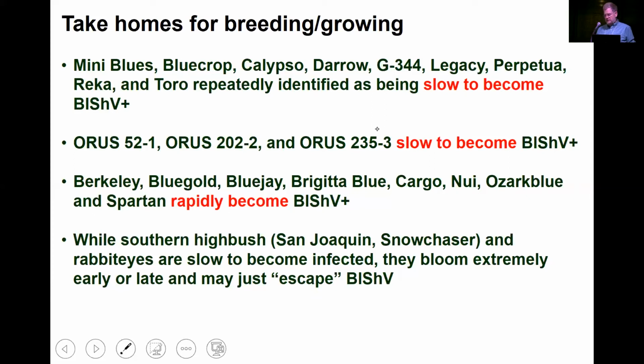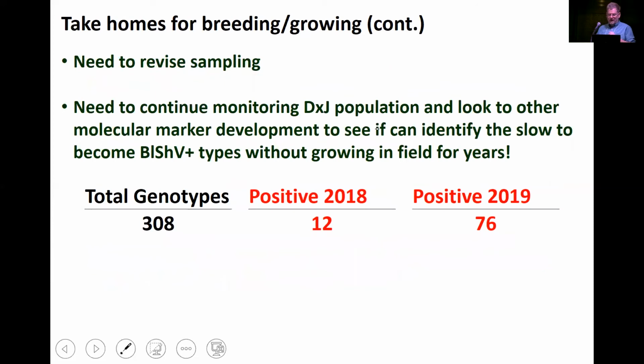With this knowledge we now have, we're making decisions on how to make crosses, but we're not going to be able to wait 10 years to see how fast they get it. So we need to figure out, we have a mapping population that is now starting to get blueberry shock. It's been out there for, I think, 15 or 20 years. Had a few positives in 2018 and many more in 2019.